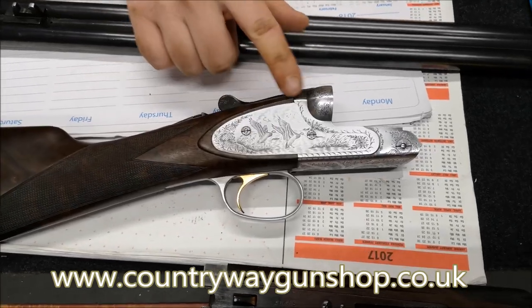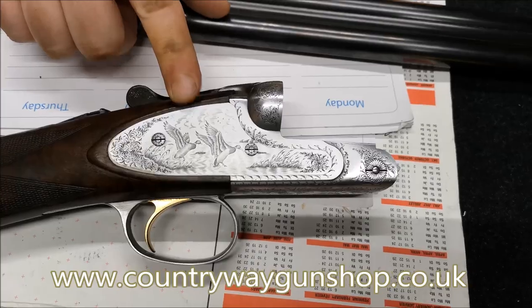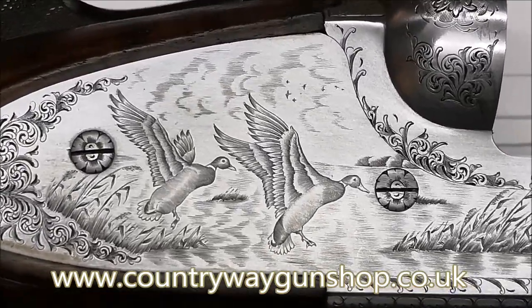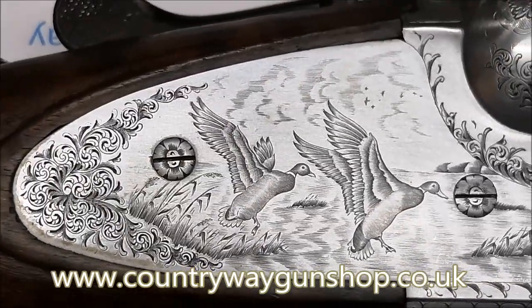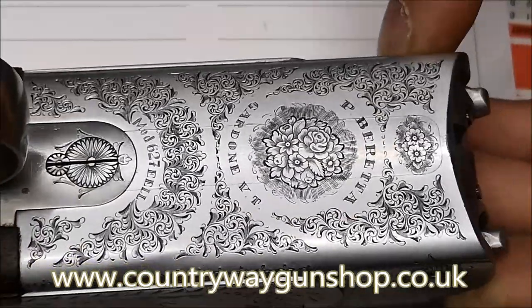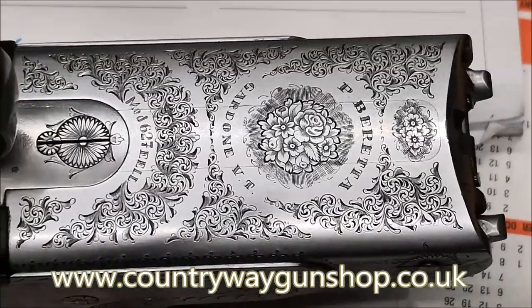The quality of the engraving that's on the side of this, Paul, it's not second to none, but bearing in mind that this is a reasonably priced gun, it's very, very, very well done. So there is one side plate with 2 mallard on it. I know you've already shown everybody, Paul, but you've got your base plate there with scroll.